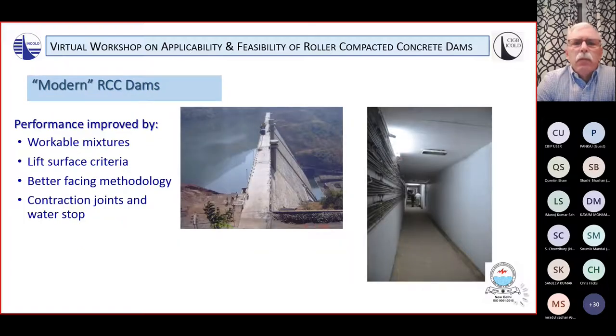Modern RCC dams, generally beginning in the 1990s, have had satisfactory performance due to utilizing more workable mixtures with a VB consistency less than 20 seconds using the 12.5 kg surcharge, improved lift surface exposure criteria, and the use of set retarding admixtures, improved methods and equipment for dam facing and dam contraction joints. RCC dams now have performance equivalent to conventional vibrated mass concrete dams under a variety of conditions.